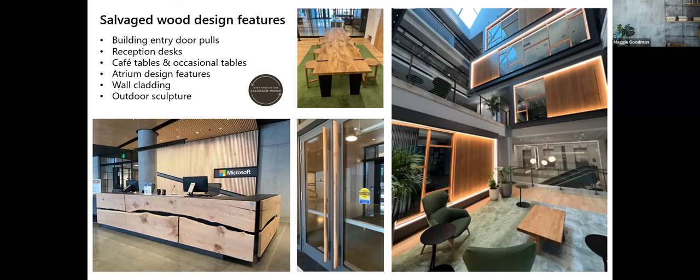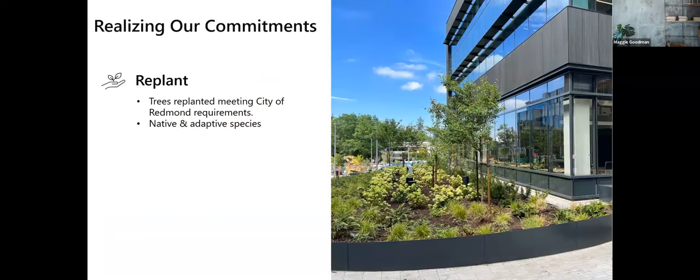And then we created a small tag that we've added to all of the features to help identify which pieces were made from salvage wood on site. So again, that's another way we can connect with the employees and connect that history of our campus. And I think that's it for salvage wood.